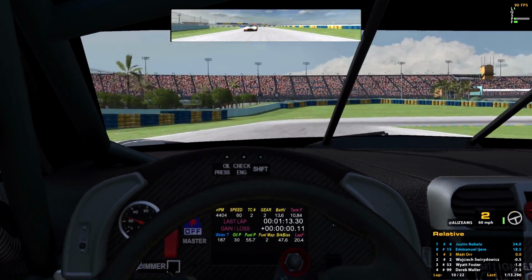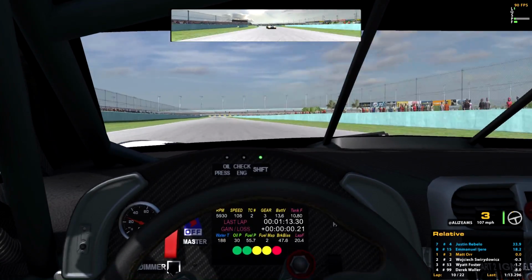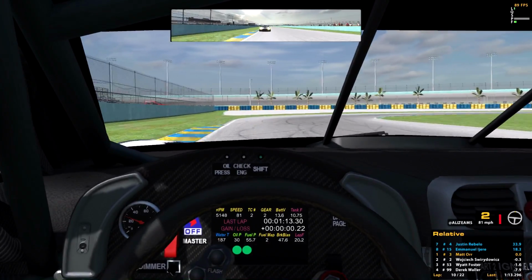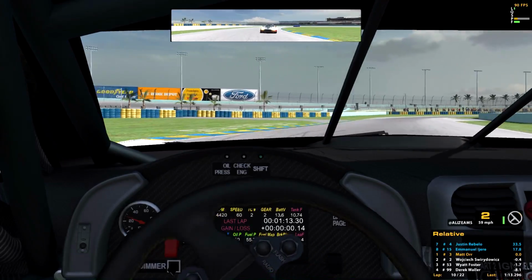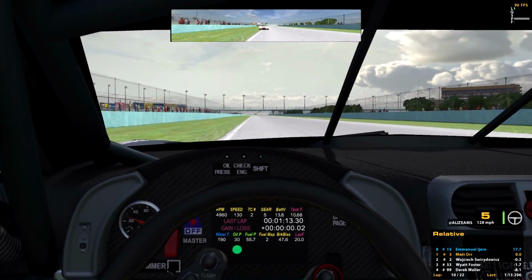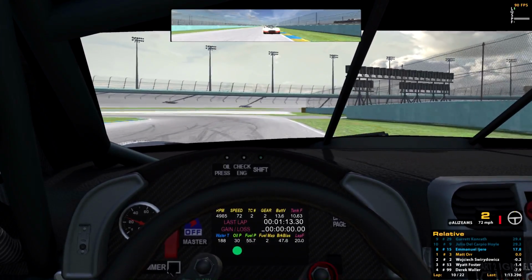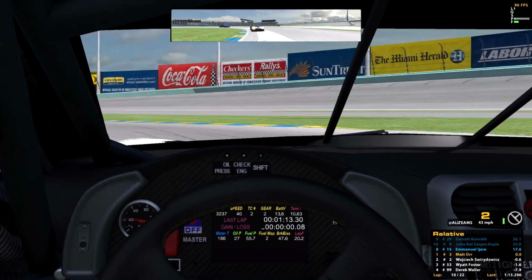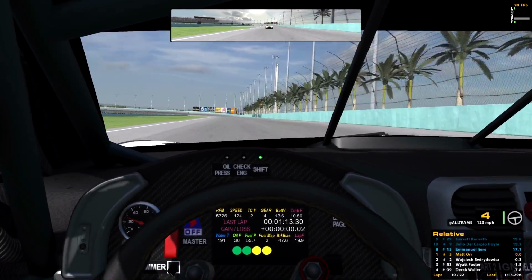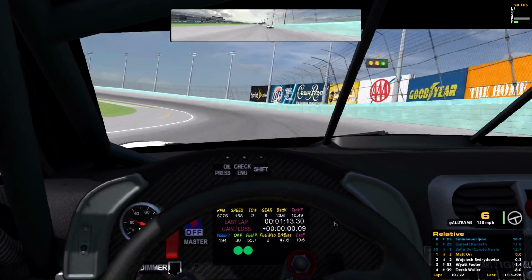There we go, a little bit better through there. A little bit tidier. Definitely beating us into the corner. He's definitely probably pulling away. Or actually, I guess you'd say beating us off of the corner itself, but I think really the low downforce that we're carrying is really helping us out. It seems like once we get to about here, he just can't quite hold on to us.